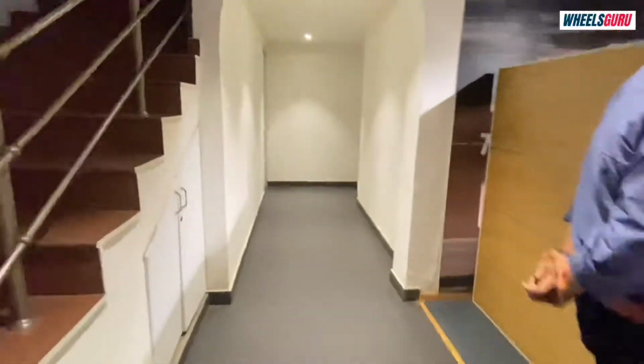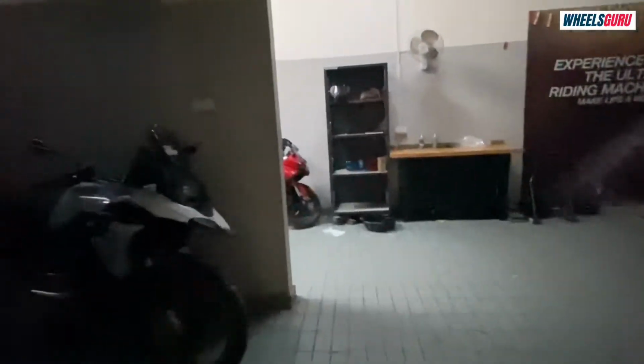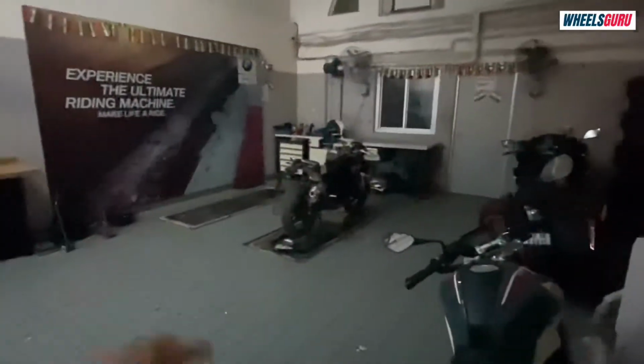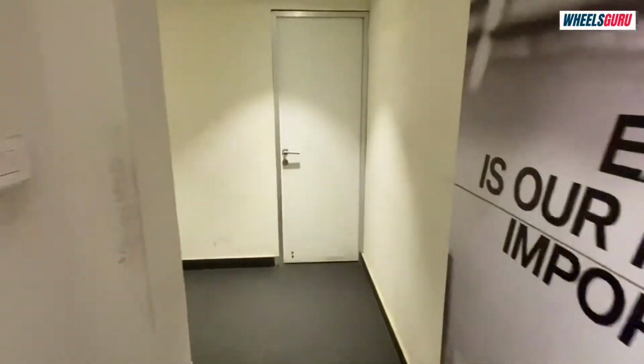And then there is the service center, which is behind over here. So here are all the motorcycles which get serviced. So that's the service bay. I think one of the big bays for the big motorcycles and two regular ones for the small motorcycles. Let me show you the rest of the part.